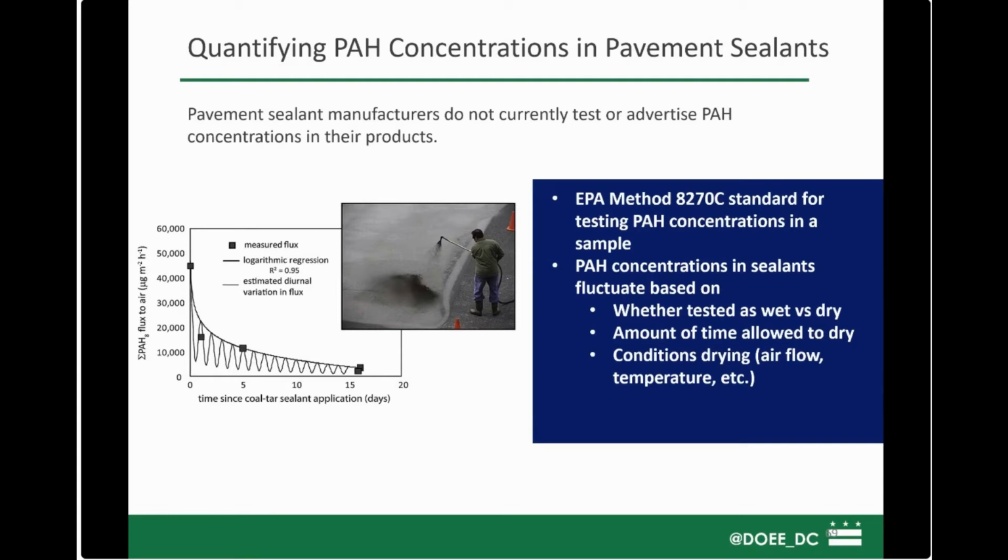For our purposes, which is really thinking through enforcing and implementing the 0.1% PAH limit in our law, since we're testing these products, which are typically nationally available products, for PAH concentrations, we wanted to make sure that we're doing this right, that we're testing these products in a way that is replicable and can also be a resource for any other jurisdiction that has passed or is interested in passing PAH concentration limits.